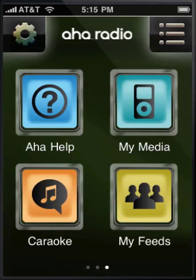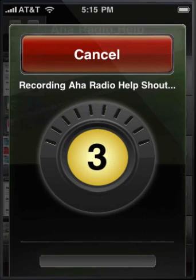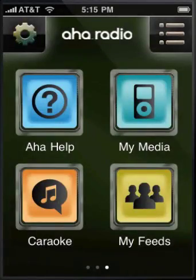An important station that we haven't mentioned yet is the AHA Help Station. It's the place to go to get information about all things AHA related. Tips, tutorials, advice, and you can even leave us messages. Just make sure you've registered first or leave a message with an email address. Don't worry, they go only to us.